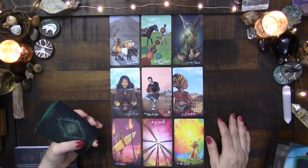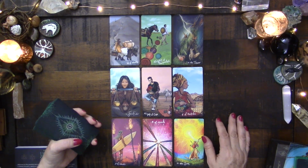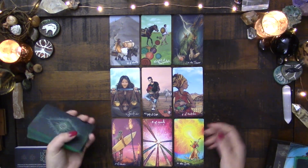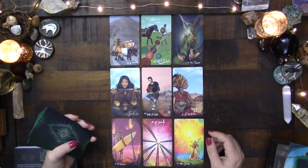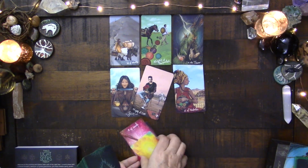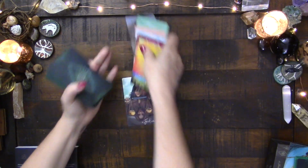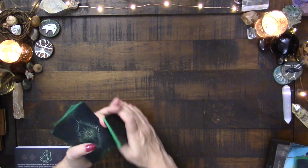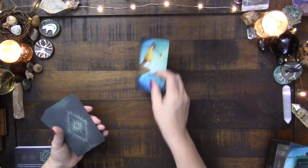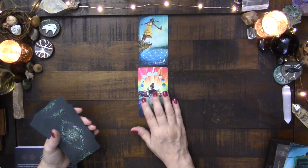Hay House decks don't tend to be overly expensive. Also, Hay House decks have started to have amazing matte cardstock, so I really think it's fantastic that this is going to be coming out for more people to be able to work with this beautiful deck, because it is really stunning.